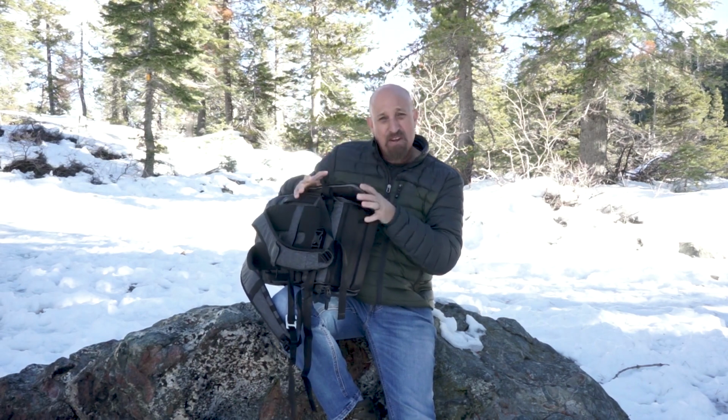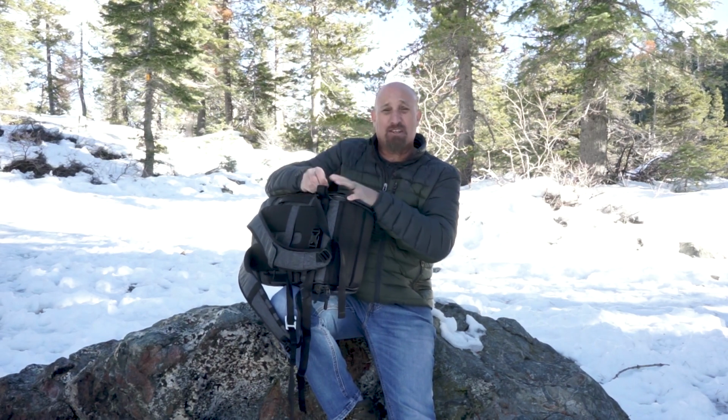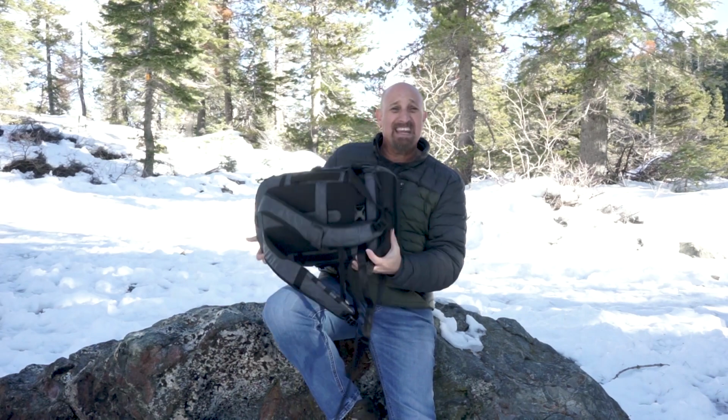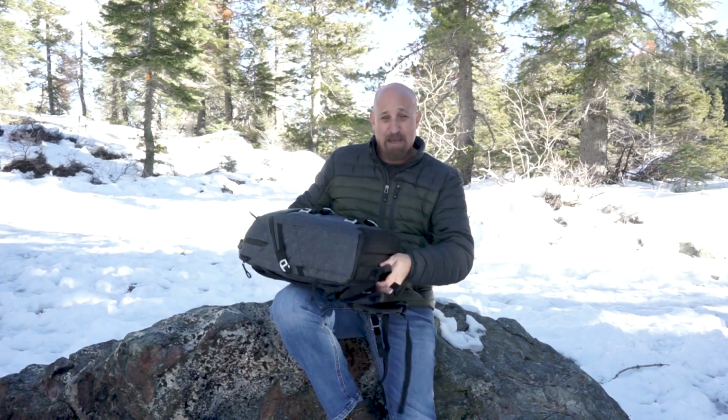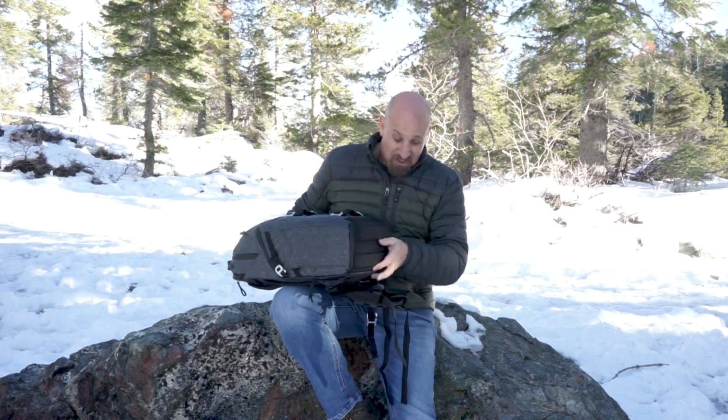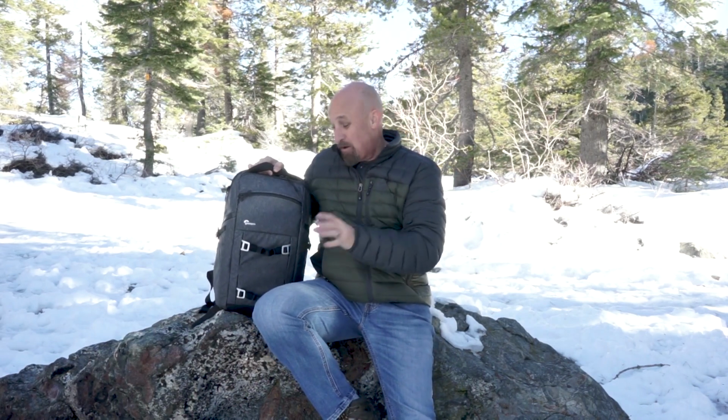Front and back, every part of this bag is extra padded so that when I'm bumping into stuff, whether I'm in a city and I'm riding the subway and I'm bumping against metal objects, I'm protecting my gear, or whether I'm in the mountains, because there's a lot of times I'll set stuff down, it'll take a tumble, I know that my gear is going to be safe. So those are some of the things that I really love.